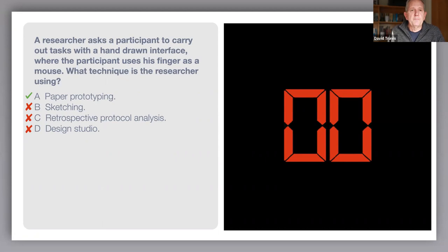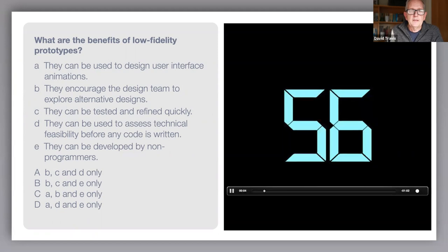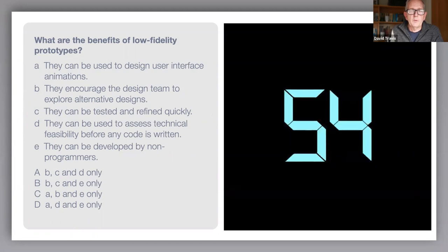So let's put things up a notch. Now we're going to try some of these understand questions. For this particular question, they require you to explain an idea or a concept. So here's an example from the mock exam. They require a bit more thought. You won't be able to answer it just by rote learning.